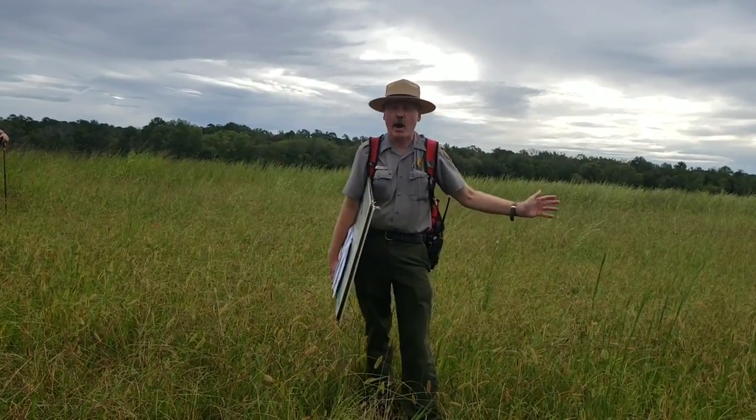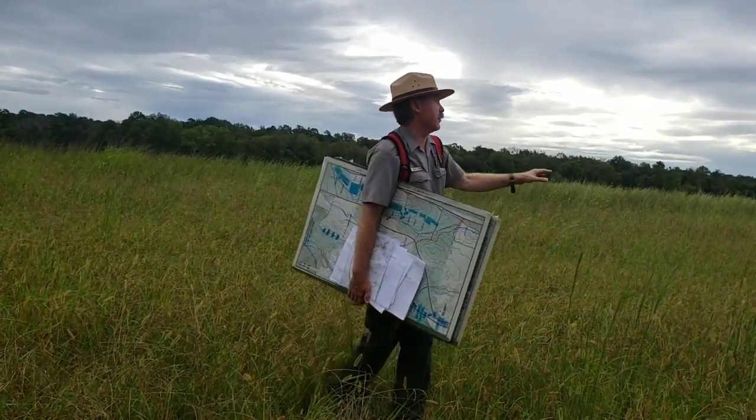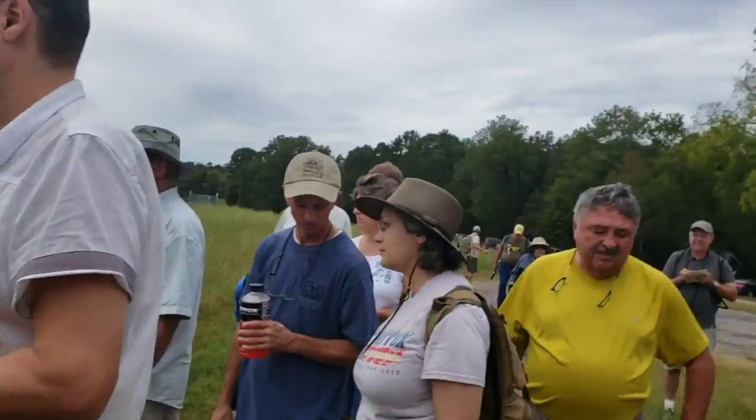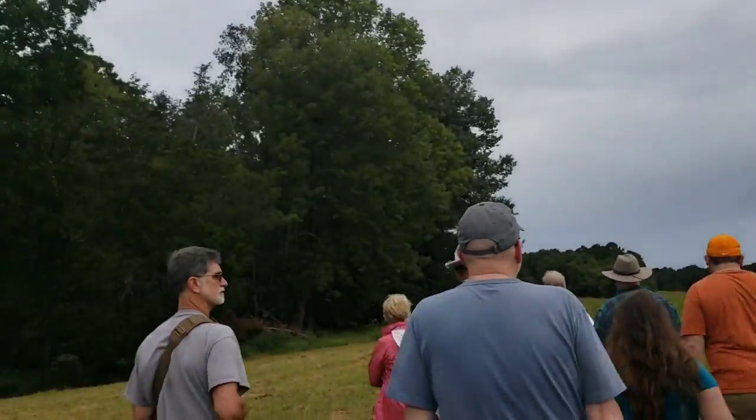But the actual right end of the line of guns would be somewhere in this area, maybe even a little bit further to the south. And probably out on the crest where you can see into the low ground. That's it.